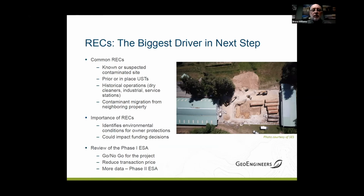And oftentimes the potential buyer could ask the owner to pick up the cost, or at least share the cost of those Phase Two investigations, because it's certainly in the seller's interest as well to move that property. And there have been projects where that cost sharing agreement has benefited both parties. Yeah, a good point. That helps with the transaction price, and I'll talk a little bit about that later too, with actual funds for cleanup.